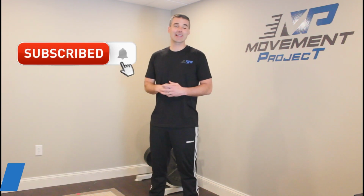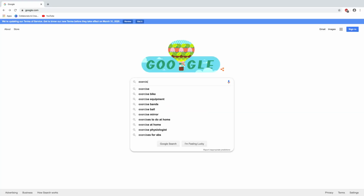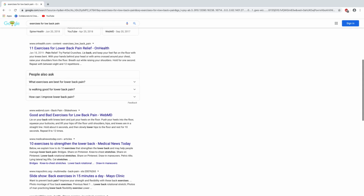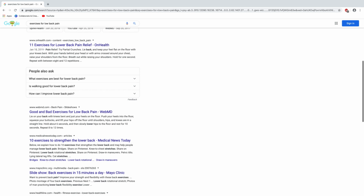As we talked about in our last video, low back pain is not a diagnosis. Rather, it comes down to a variety of movement-related issues. This is precisely why Googling low back pain exercises is a true roll of the dice. Doing these exercises without proper instruction or evaluation, you can risk injury or worsening of your pain, which is precisely why you should reach out to your movement specialist if you're at the point of needing help.